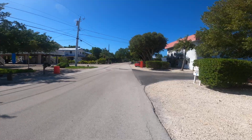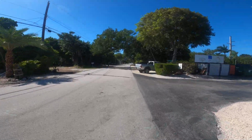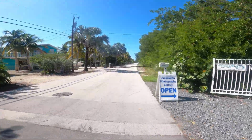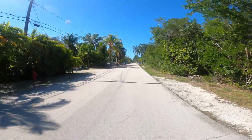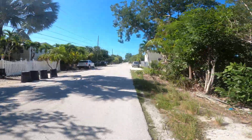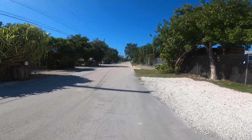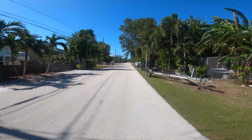Not much to see down here. But there is a fish market, Square Grouper restaurant, underwater photography, open. It's actually pretty quiet over here. There's Cudjoe Sales. Low-key fisheries. And that's about it over here.